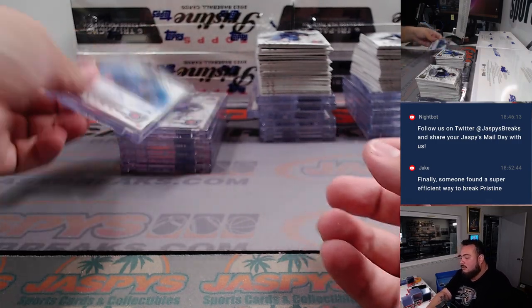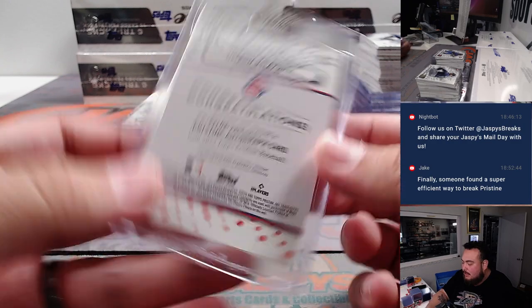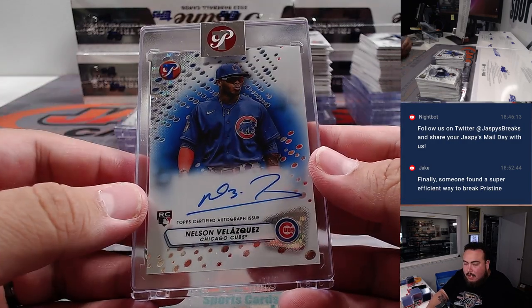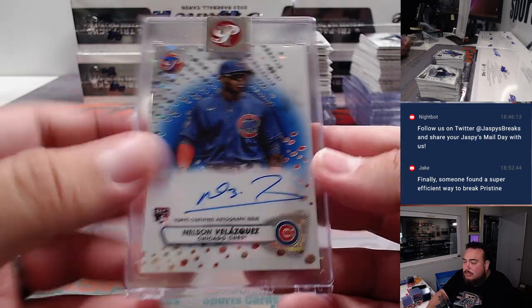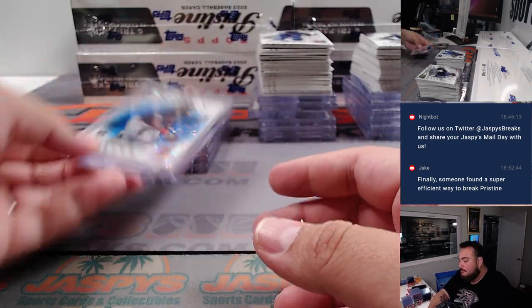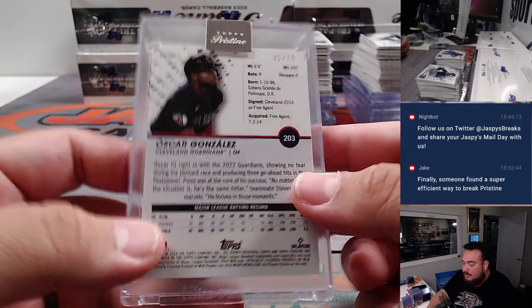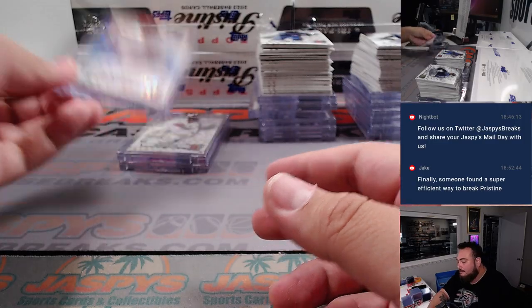All right, let's go to the in-case cards. First autographs, a blue color match for the Cubbies. Nelson Velasquez, it's a 75. Cubs. Quinton Charles, another one for the Cubs. Sammy Sosa, uncirculated. We have an Oscar Gonzalez for the Guardians, blue, it's a 75. Guardians and Adam.